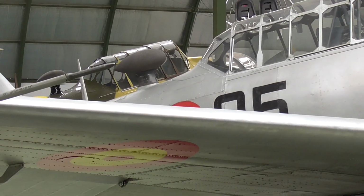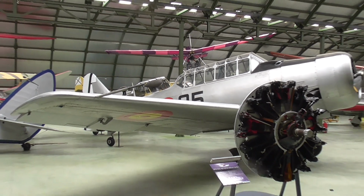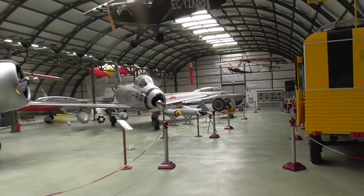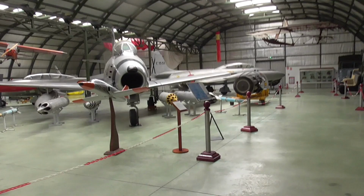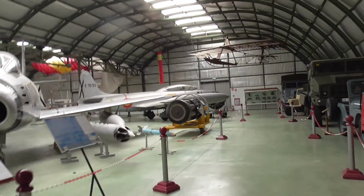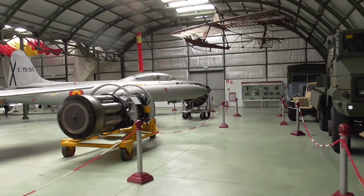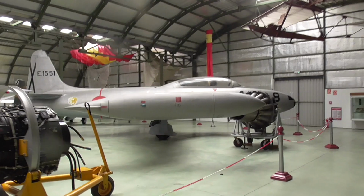A couple of Harvards in here, or T6s I think they call them. Texan. A couple of jets. So F-86 Sabre. I'm going to call that a Shooting Star. T-33 maybe.